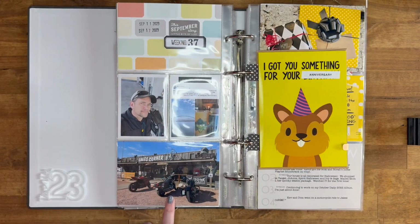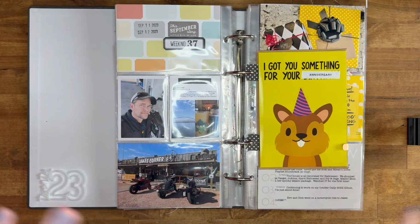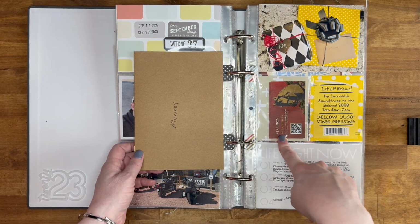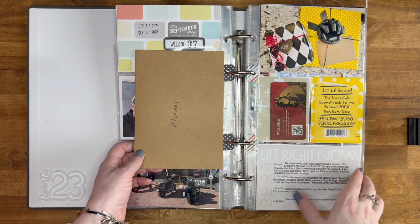Week 37 is our anniversary week. It was our 22nd anniversary. And we kind of sort of celebrated. We just went to P.F. Chang's, and then we had Cheesecake Factory for dessert. We went and got cheesecake, and we gave each other some gifts.